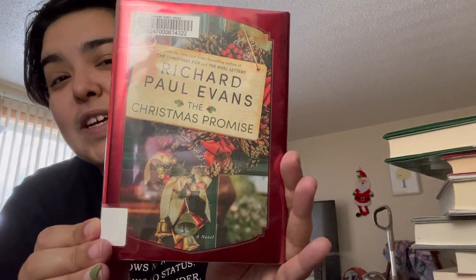more than I think. Every time I pick up a book that's like really cozy, I'm like, oh my gosh, this is so nice. And are they going to be super cheesy and probably pretty predictable? Yes. This one's called The Christmas Promise.